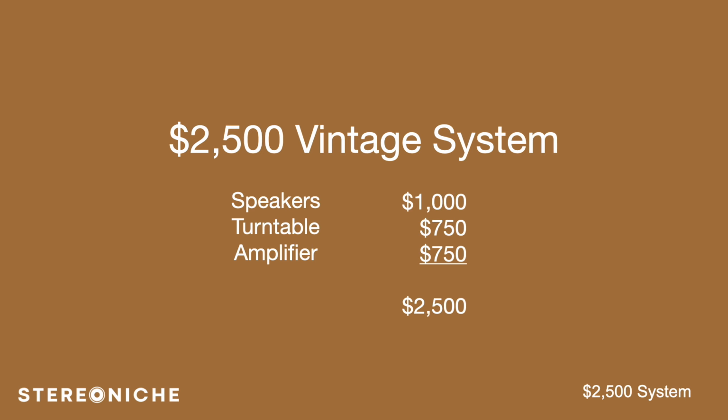As a reminder, here is the budget for our $2,500 vintage system. On the speaker side, we're going to budget about $1,000, plus or minus a bit. On the turntable, $750, again plus or minus. On the amplifier, also $750, for a total of $2,500 for our theoretical budget.